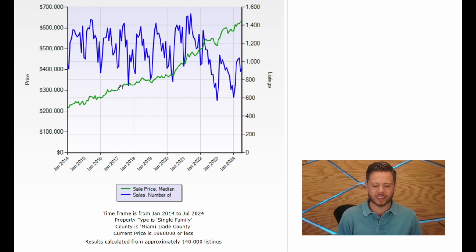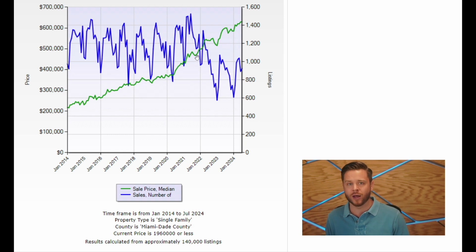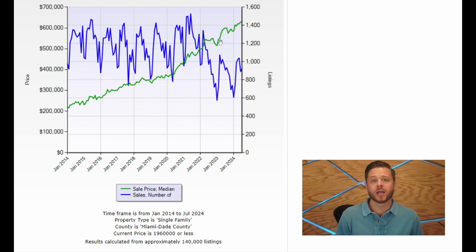Now, that price action going up so much more drastically is due in large part to the increase in demand overall for people wanting to move to Southeast Florida, to Miami-Dade, and the fact that we're in a low supply environment. Now, sales, that's the blue line there, came in at 927, okay?